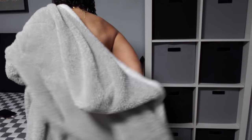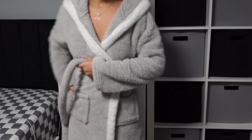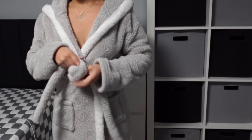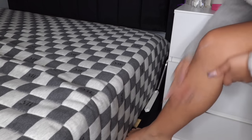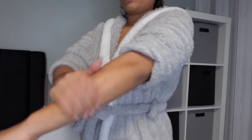So now I'm gonna go ahead and put lotion on my body. I do have two different routines that I do when I get out the shower. It all depends what I'm doing after. Since this time I was literally going to bed, I just went ahead and put on my Warm Vanilla from Bath and Body Works. But I'm going to be showing you guys my other routine, the type of lotion and oil that I use, later on in this video.